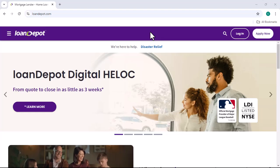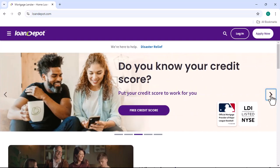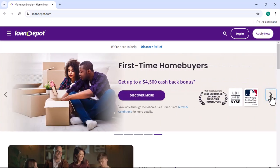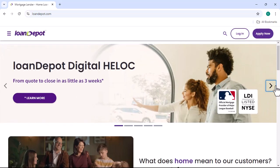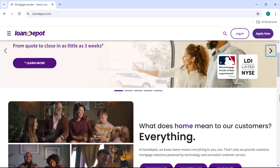Ever felt like you're stuck in a financial waiting room, just twiddling your thumbs and wondering when you'll finally get the green light on your loan? You're not alone. The loan approval process can be a real nail-biter, and nobody wants to be left in the dark. Today, we're zeroing in on one specific lender, loanDepot. We're going to break down exactly how long you can expect to wait for loan approval when working with them.